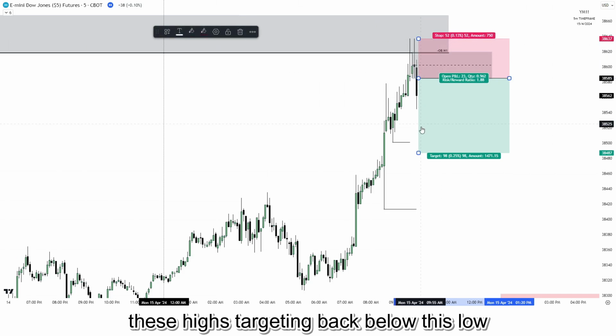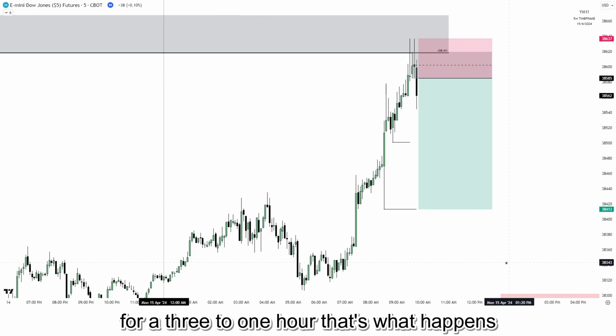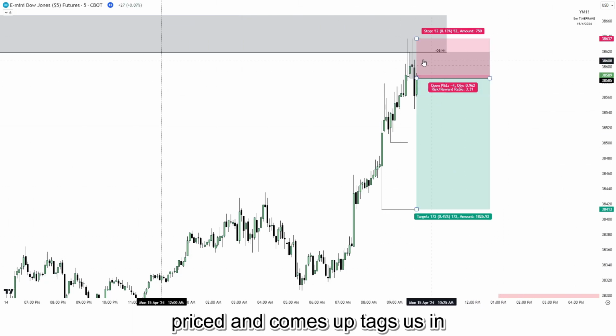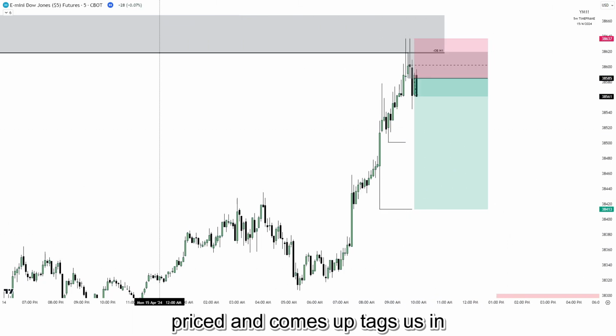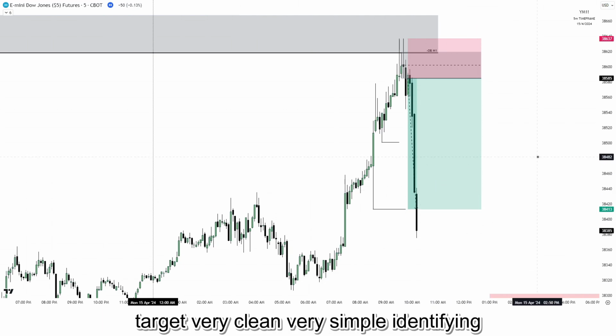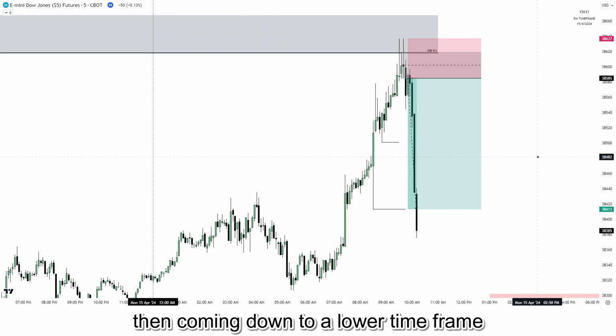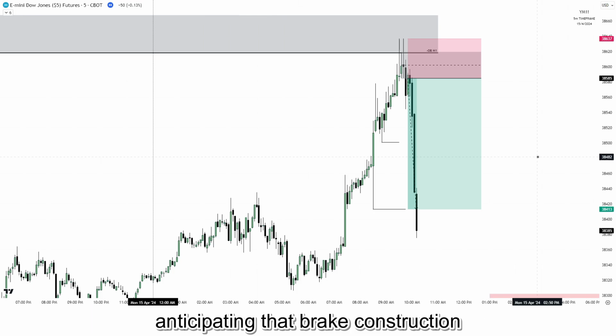Stop loss just above these highs, targeting back below this low for a 3 to 1 hour. Let's see what happens. Price then comes up, tags us in, and the bullseye coming down to our final target. Very clean, very simple, identifying that higher time frame bearish order block, then coming down to a lower time frame, anticipating that breaker structure and confirmation for that lower time frame entry.